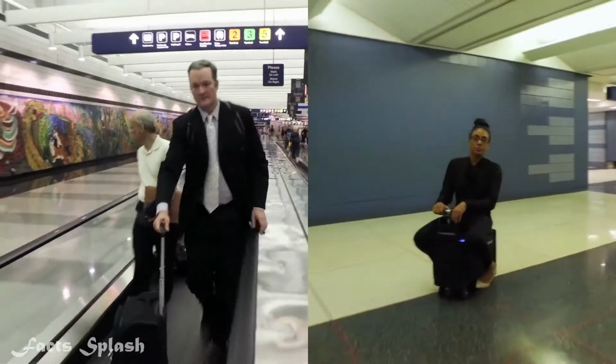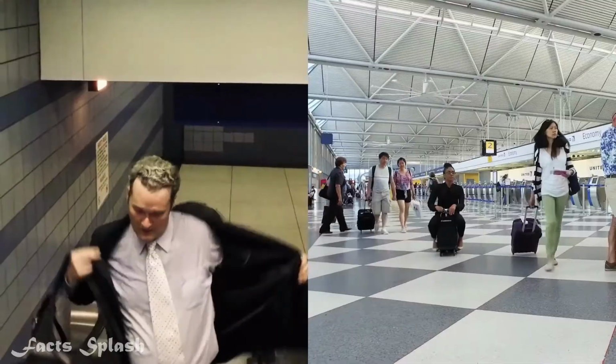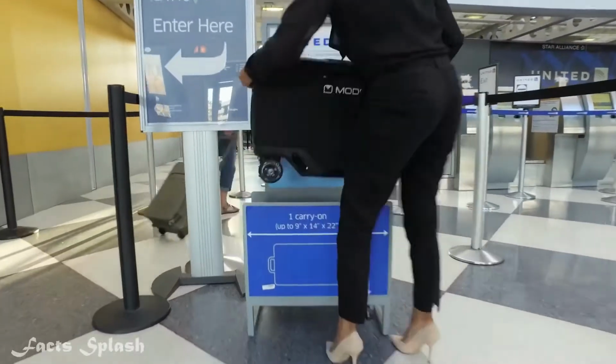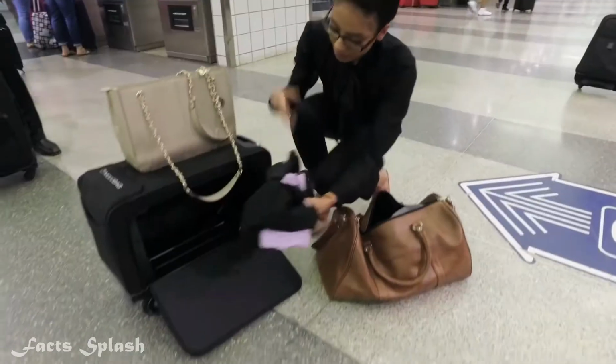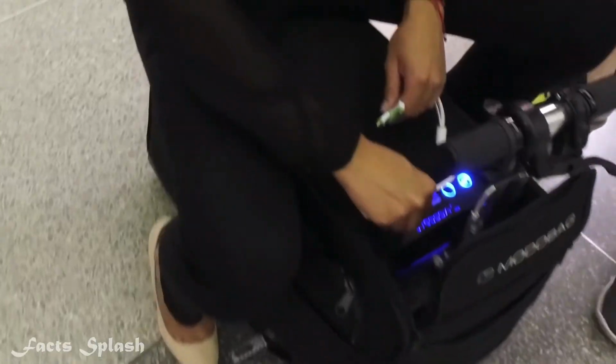Today, we have the Motobag. It's 3 times faster than walking. It's TSA and FAA compliant, so you can actually fly with it. Goes right into your overhead, 22 by 14 by 9. You got 85% of the storage space that you'd have from a regular carry-on. It's able to charge your devices.